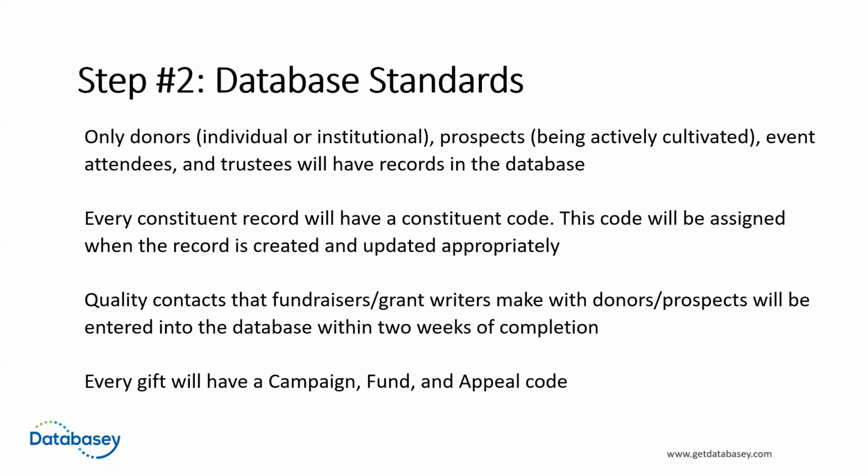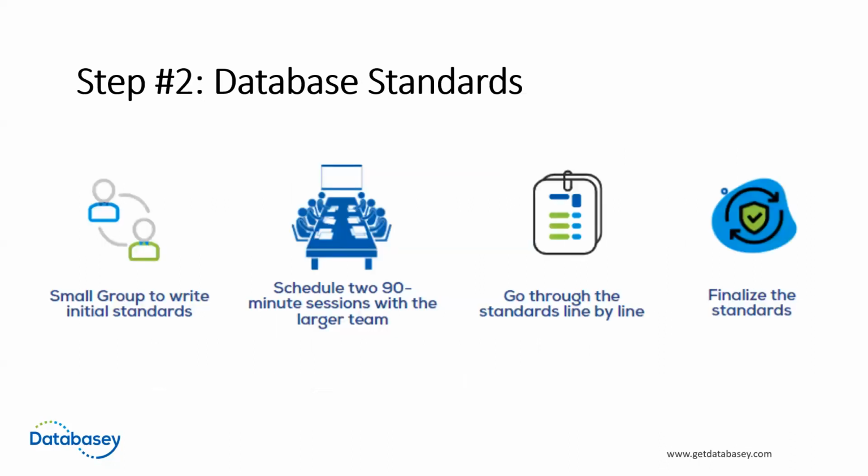These are the decisions that you want to make with the team. And then lastly, this one's kind of a no-brainer. Every gift will have a campaign, fund, and appeal code. So this is what I'm talking about with standards. These four will just give you an idea, but essentially what you're saying is, this is how we're going to use our iteration of Raiser's Edge. And here's how you go about writing standards.